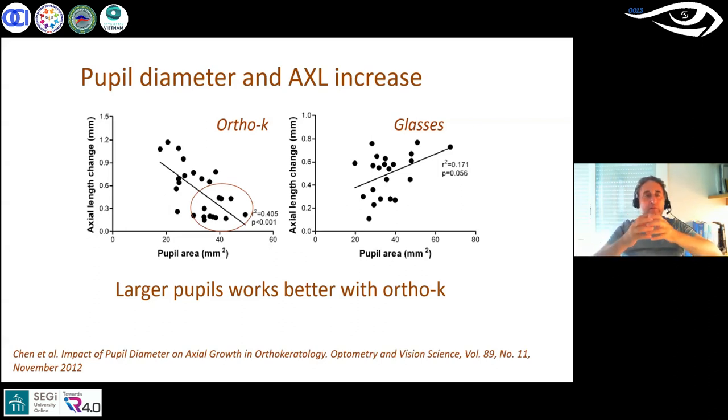And this will land inside the pupil size. With lower myopia, you will have a larger treatment zone, and the plus power ring will fall outside of the pupil size. So in children with a larger pupil size, the ring will be inside, and you will get better results. This is the idea behind it, or the supposition.